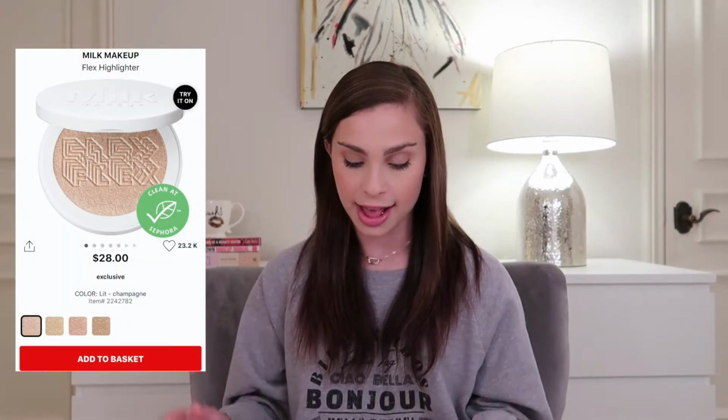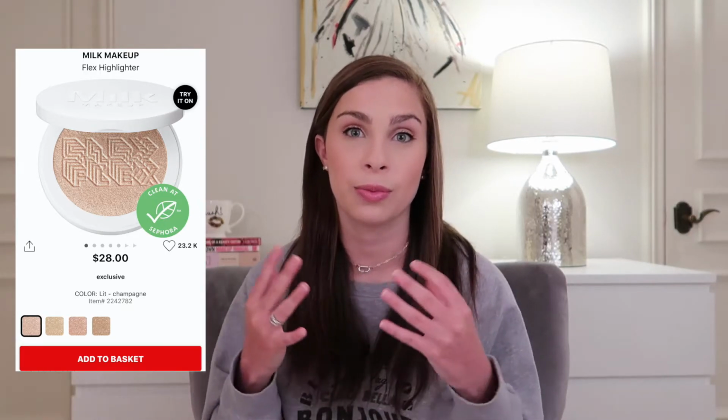Next, I want to talk about one of their powder products. This is a powder highlight, and it's called the Flex Highlighter. This is, I believe, yes, a $28 product, which is pretty comparable with the rest of the brand, and I'm not sure why, but for some reason when this initially launched, I was so drawn towards it. And I'm not quite as intrigued by it now, but I think that a lot of the reason was the way that it looked on skin.